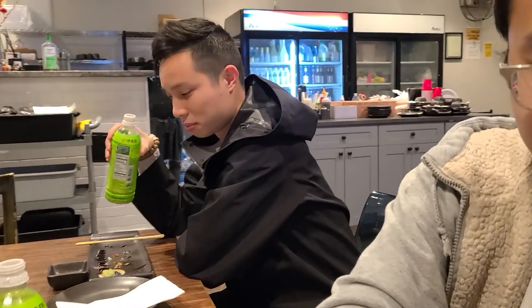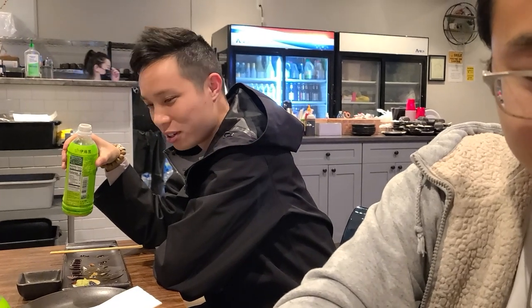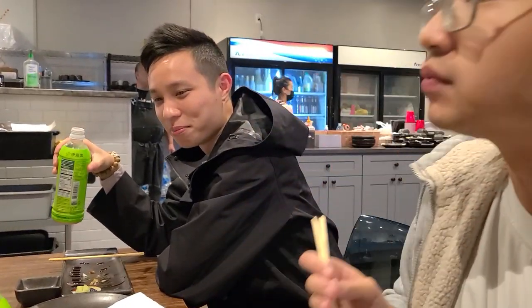Sweet tea is too powdery. Nice. Michael, what do you think of your caterpillar roll? Good. The unagi wasn't like as equal quality to other sushi restaurants, but it was still decent for the price. It's good enough. Paymon's place godlike.